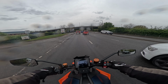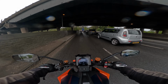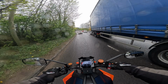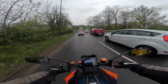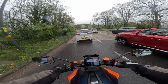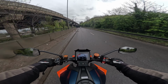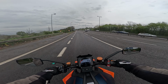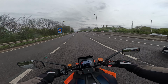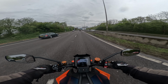I tell you what, loads of things have been going through my head on whether to trade this in or whatever. I did briefly. I've not looked into it properly, but I did look into the 990. So onto the motorway. I'll catch you guys in a bit.